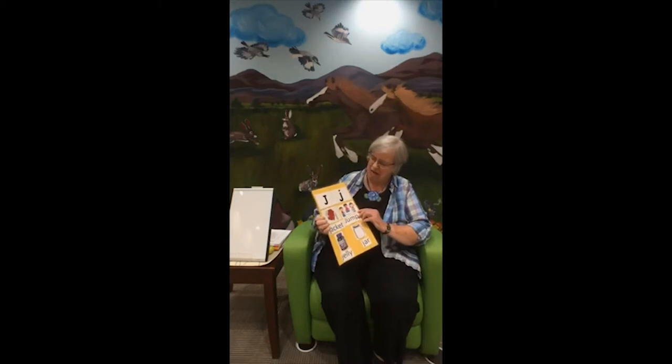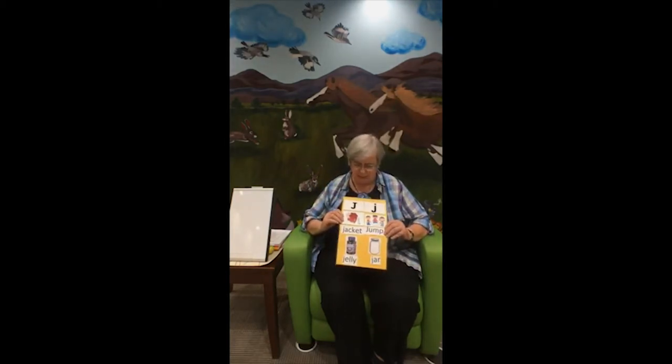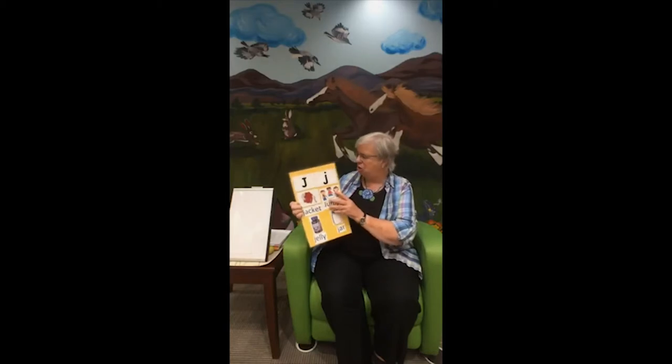This is the letter J, and we're going to do a couple of signs in sign language. We have jacket, we have jump, we have jelly, and we have jar.